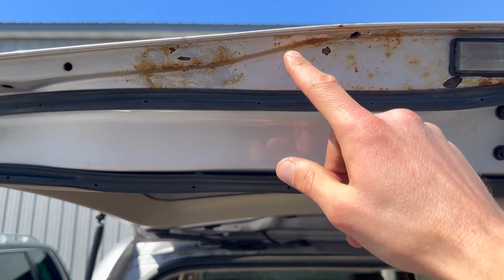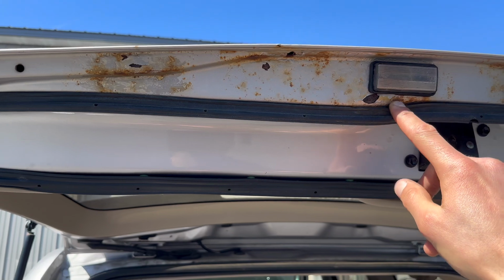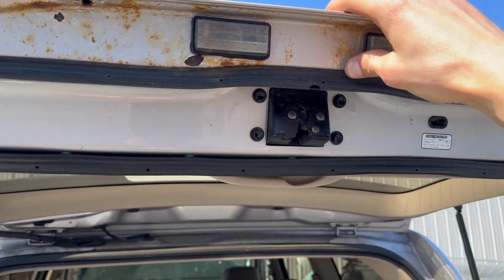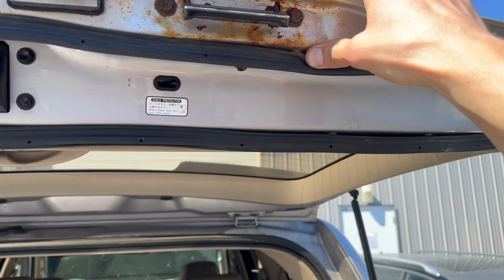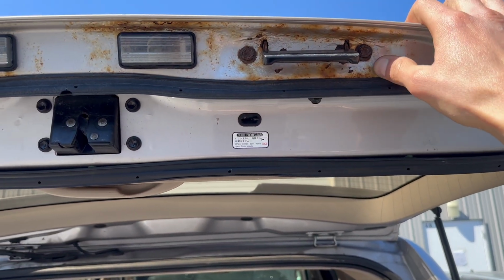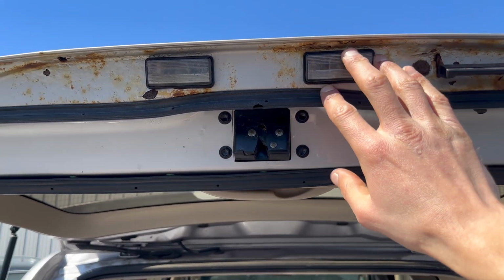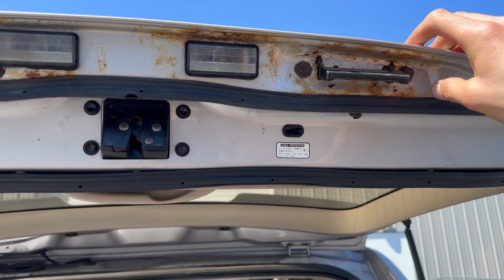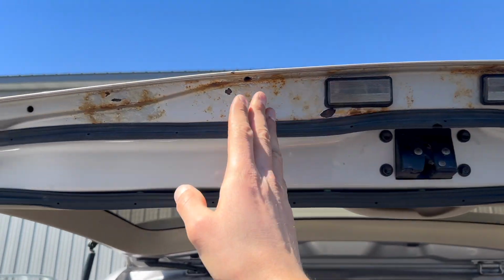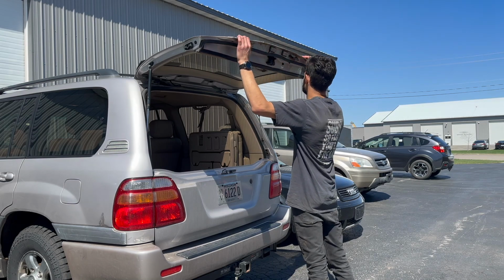As you can see, we have some significant paint bubbling going on and all sorts of rust. Luckily, the actual metal is still okay. Like, I'm not pushing through it, but it is very visibly rusty and the paint is having a hard time. So I think we might end up completely removing these lights, the latch, the handle, and grinding this all down and respraying it. Definitely not looking forward to this, but you kind of have to do what you have to do.